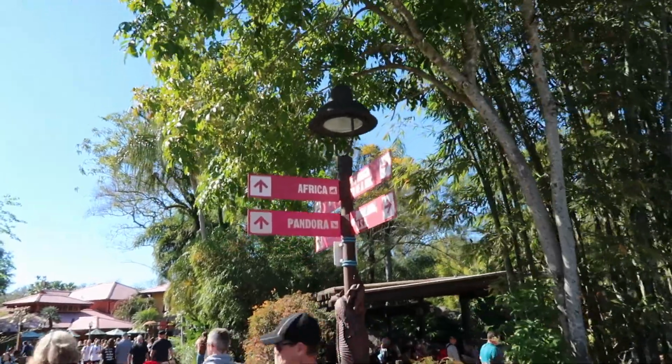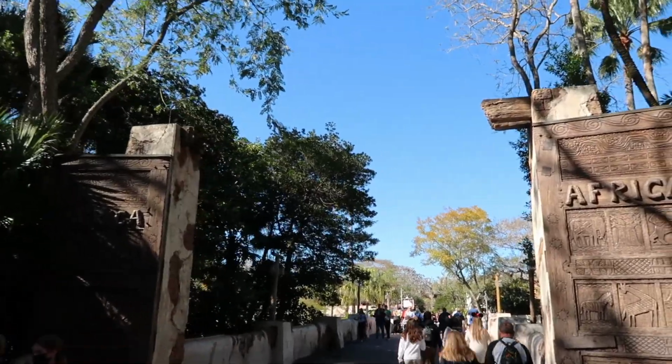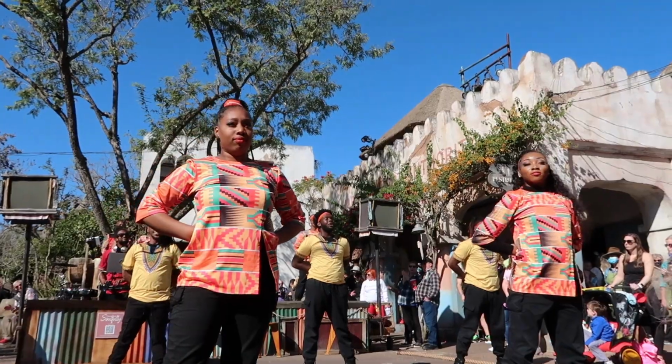First thing we're gonna do is head to the Africa section of the park because there are a lot of performances that are back, that have returned in the last few months, and there are even some that are new for this month. We made it! Woo! Woo!